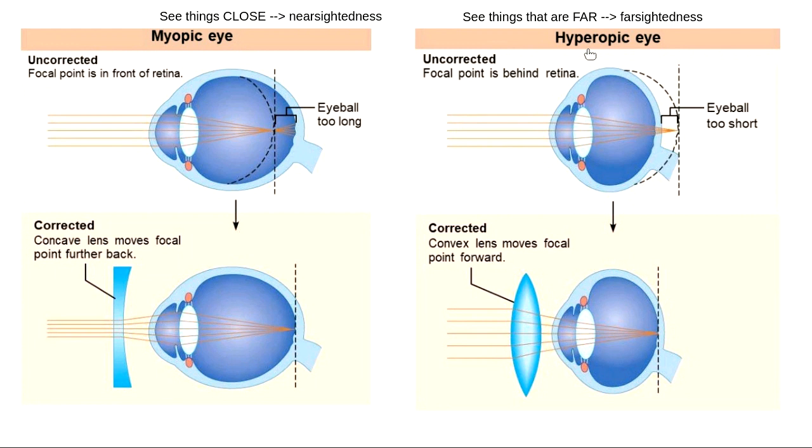So in these two particular conditions, it comes down to the shape of the eyeball. You were totally right though. So biggest picture, big picture problem, and this is the problem actually with every single vision disorder: light not on retina. Biggest picture.